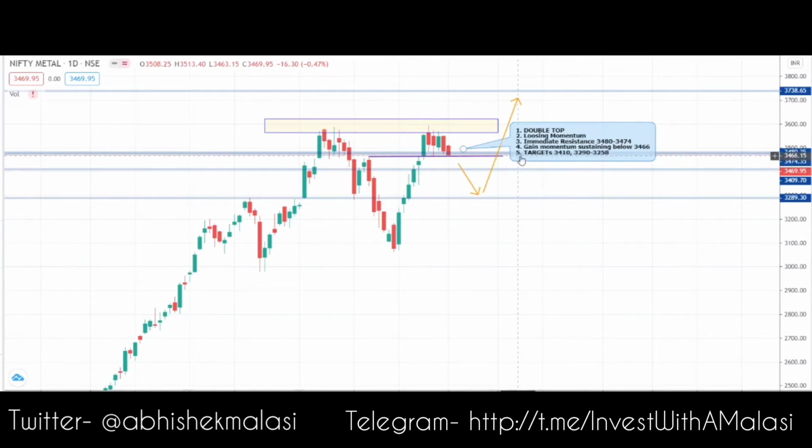If I talk about the index, you would see that it has made a double top pattern over here, and then it's been kind of struggling to cross this area. It's losing momentum, and then it closed a bit below the immediate resistance zone. The immediate resistance zone is 34742 3480, right? So it closed below it, and hopefully it would continue its journey downwards.